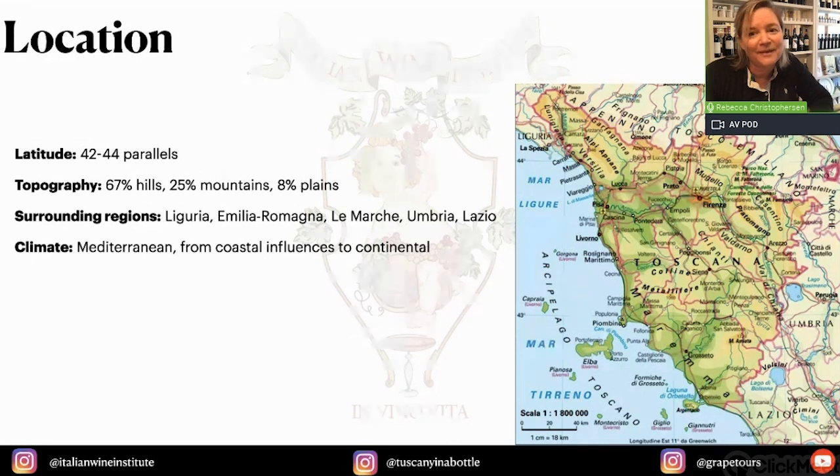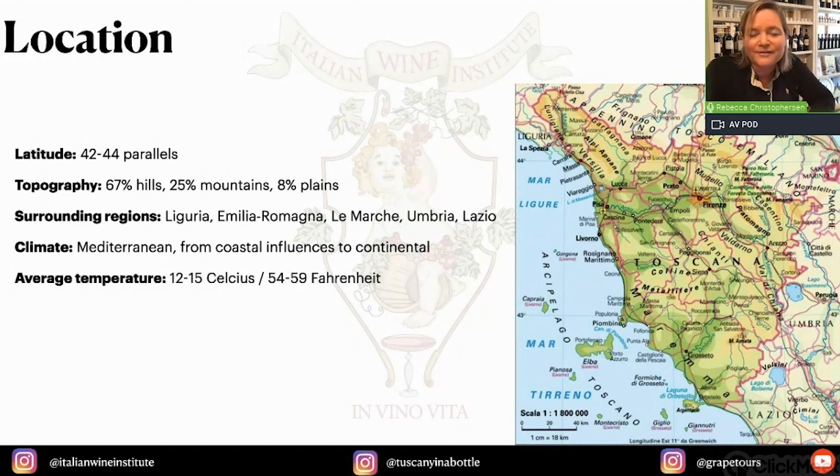Our climate is Mediterranean for sure, but of course varies from the coast, and as we get inland, it's definitely more continental. And also remember, another modifying factor is elevation, which is very important in areas like Chianti and Montalcino and so forth. Our average temperatures lie between 12 and 15 degrees Celsius. And so, of course, this is an annual average.